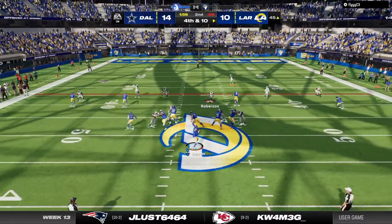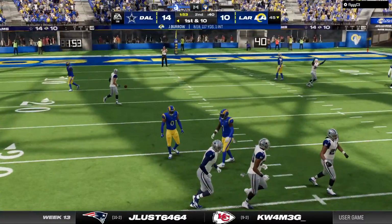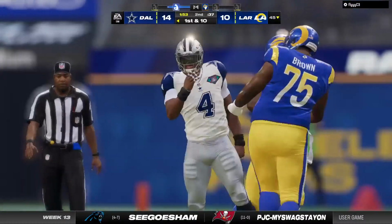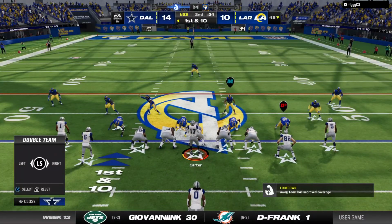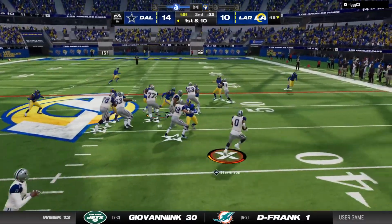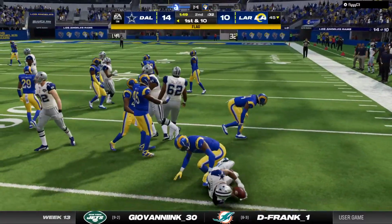They'll try and throw forward with Burrow. And it's incomplete. They cannot convert, and they turn it over. No luck for the Rams as they fail here on 4th down. And the Cowboys defense is going to get them the football back. And the drive starts with a carry by Stevenson to about the 48-yard line.